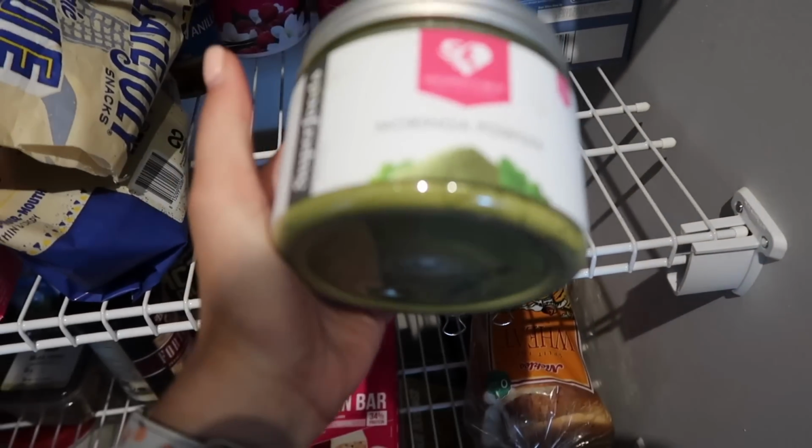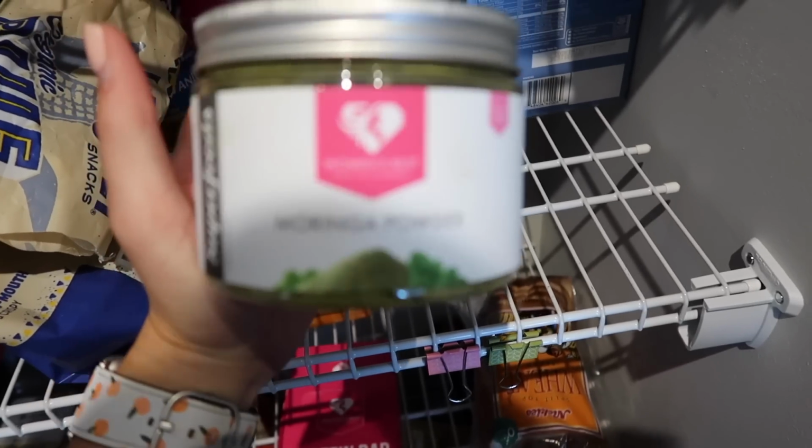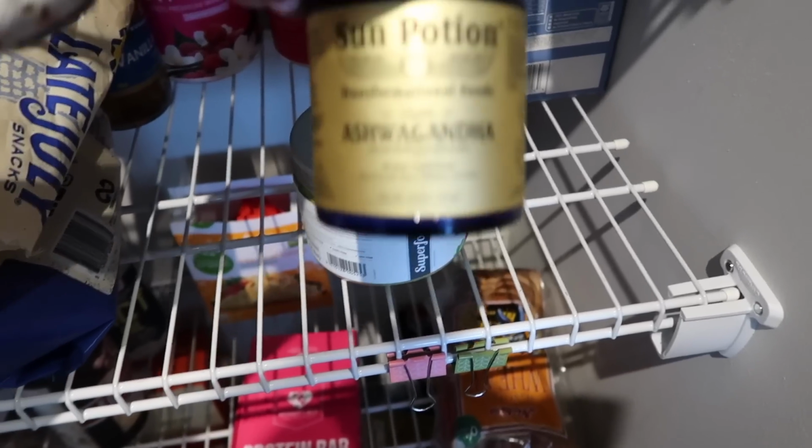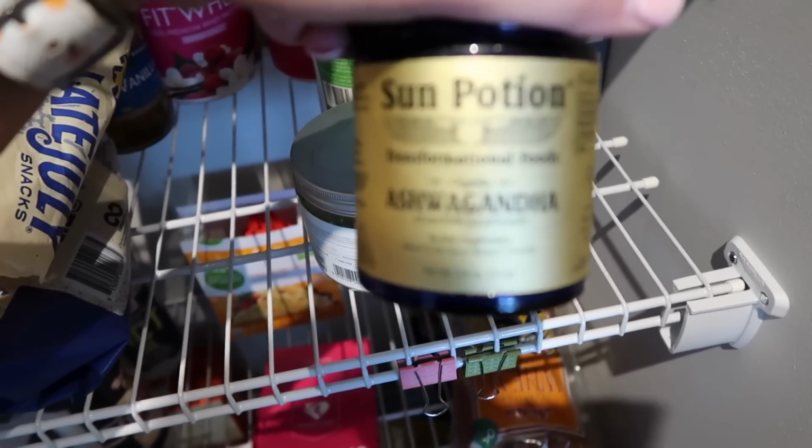Moving on to my supplements that are in here, I have this moringa powder, which I need to use more than I really do. I have some ashwagandha. I used to mix this in with my coffee and I stopped. I'm actually going to put this out so I remember to do it because I like that stuff.